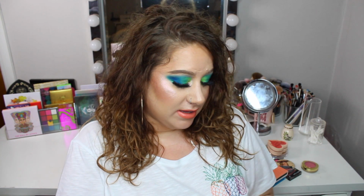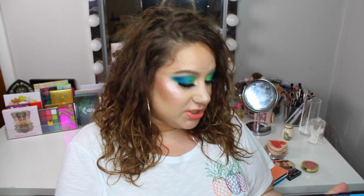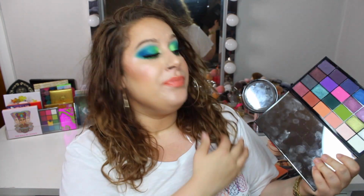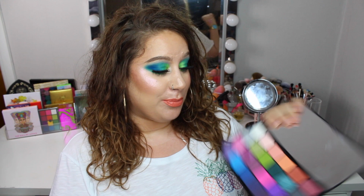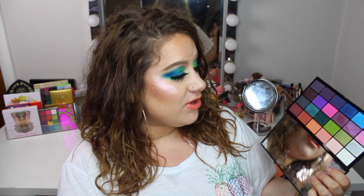I think that the shades of this are so much more pigmented and easy to blend. Like with the Soph nail palette, I do struggle a bit because not all the shades are really pigmented, so you do have to go in and build them up, versus this one where it's just super duper easy. I do find that the shimmers are nice in this palette as well. They are not as chunky as in the Soft as Nail palette. They are a little bit smoother.